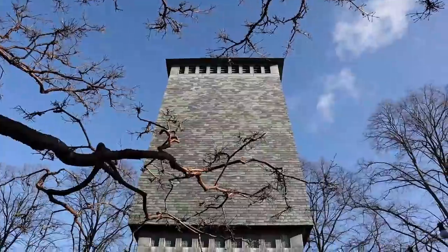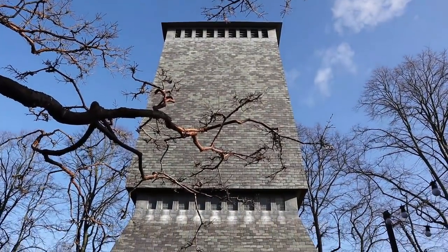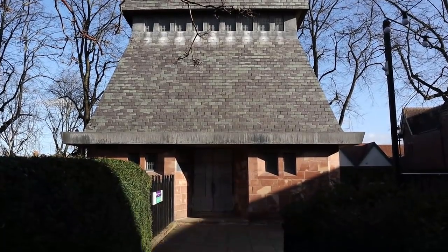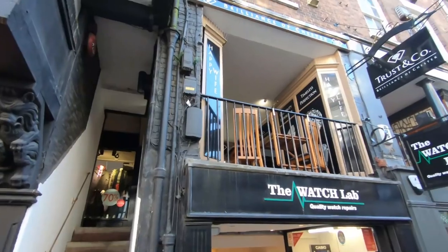The cathedral bells were rehung in this tower in 1975. I guess because they were getting too heavy for the cathedral tower itself.